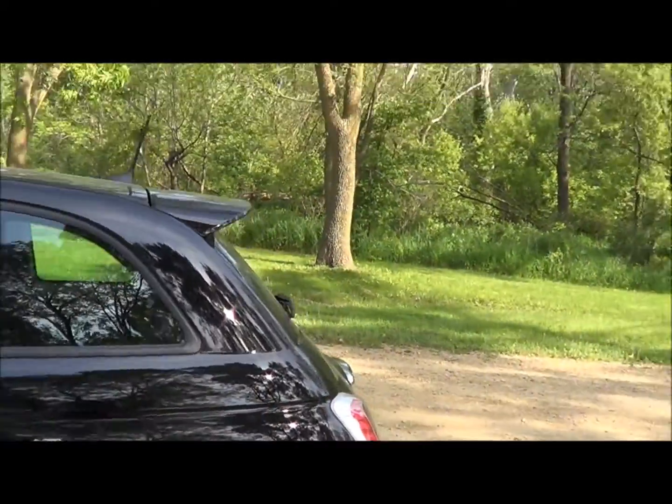Alright, so we have arrived at the park. It's a beautiful, beautiful day out. The wind is not too bad, and we should be able to get some good footage and hopefully not too much wind noise. And of course, as soon as I said that, the wind picks up. However, I guess we can start with the outside of the car.